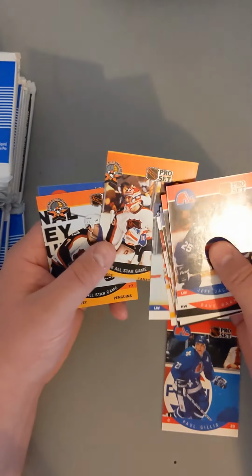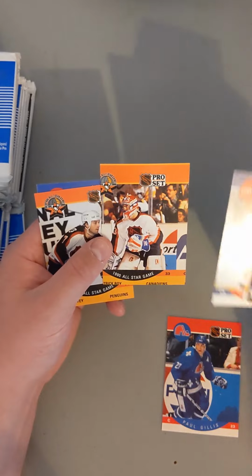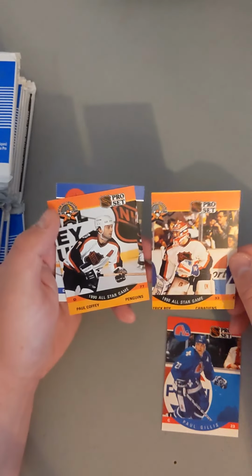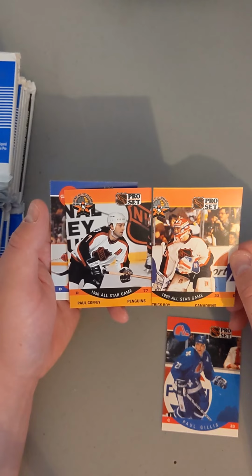I mean, this is neat. I'm probably going to keep this. But, man, that's awful. This is a new player over here. Look at it next to the All-Star. This is a proper cut card, the Paul Coffey, next to it, the Patrick Waugh. It's just, wow.